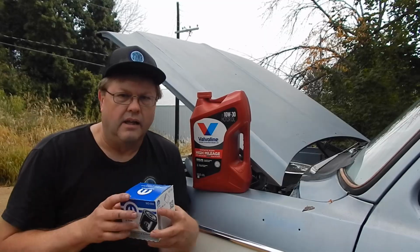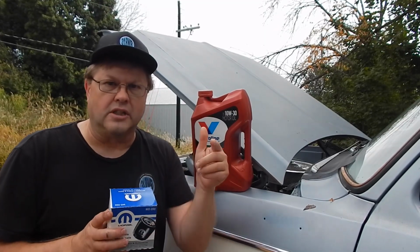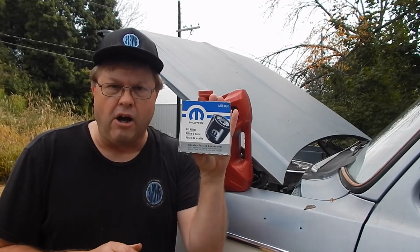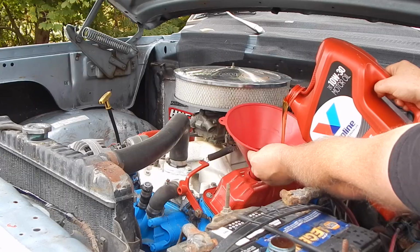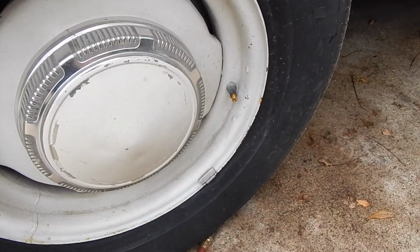We're just gonna quick change the oil in it after three years, I think, maybe four. I know the truck's a 1980, but the Magnum is a roller cam, so it's getting 10W-30 Valvoline and the Mopar 90, like always. Here we go, fresh and clean, unlike me. We're gonna get some air in the tires, they are low.